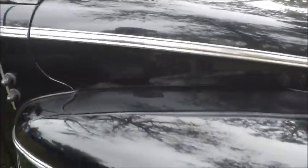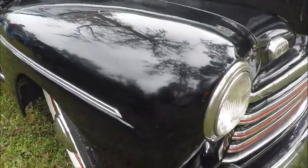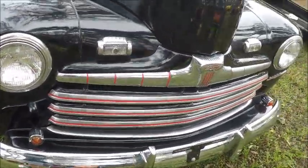There's the antenna for the car radio. So not too many cars had the radio, and so this one is well equipped. And there you see the parking lights centrally located.